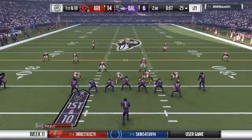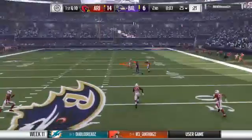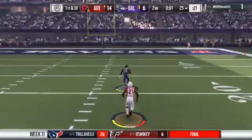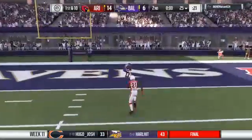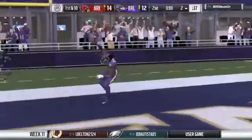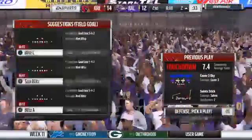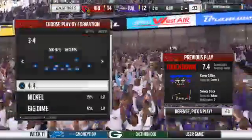Trying to shake off the interception from the last drive. He'll look to throw. And that's caught inside the 35. And he's in for the touchdown on the final play of the first half. The prayer is answered. How did they get that done? So they get the score with the clock at all zeros.